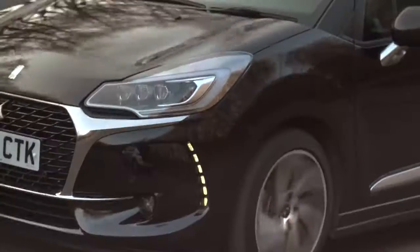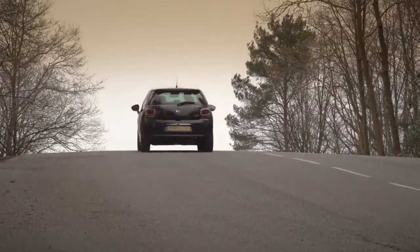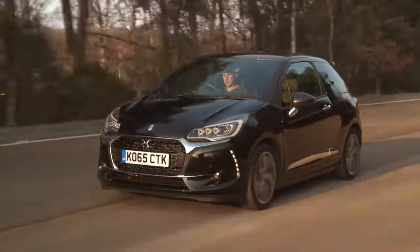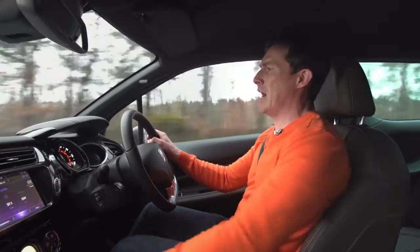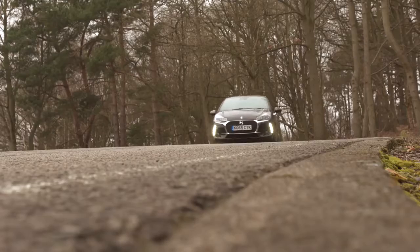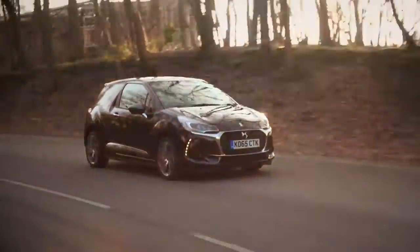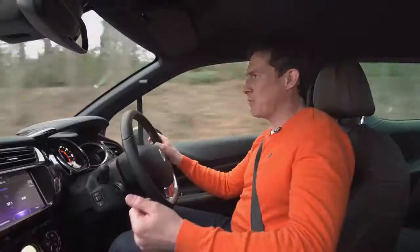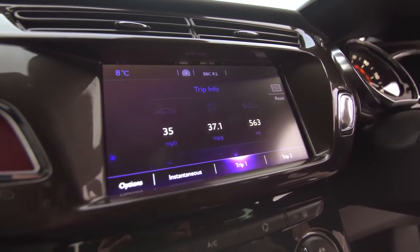In terms of engines, you can get a 1.2 litre petrol, but don't, because it's just so slow. However, you can get that engine fitted with a turbocharger, and then it is quick enough while still being rather economical, and I think it's the engine to go for. In fact, it's the engine you absolutely have to have if you want an automatic gearbox. This particular car has the 1.6 litre turbo petrol, and it's almost hot hatch quick. Should be able to do around 50 miles per gallon, but I'm only averaging 37 miles per gallon.